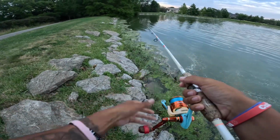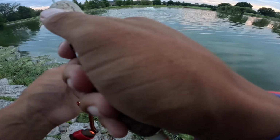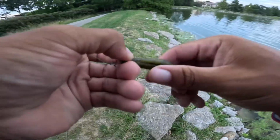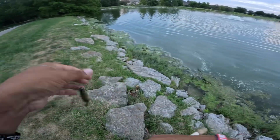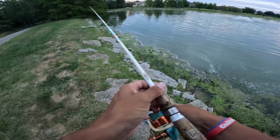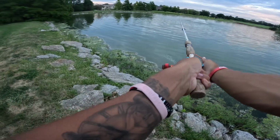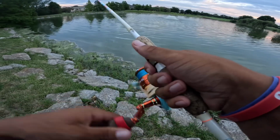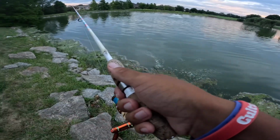Multi-species. Have you snagged? Got to get the right angle.